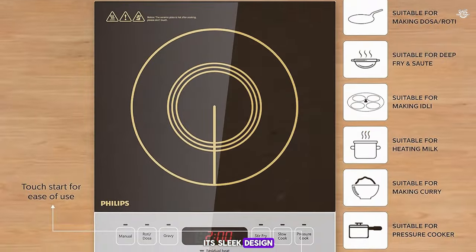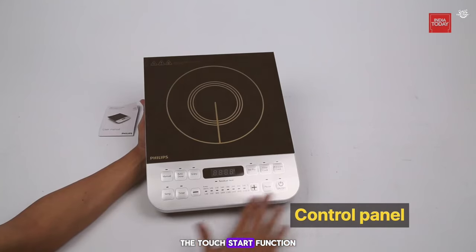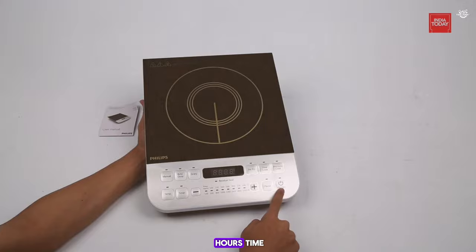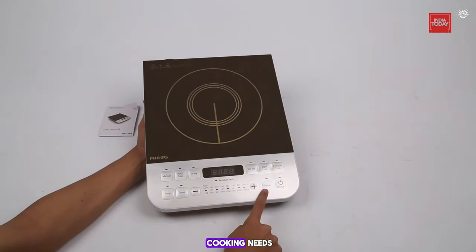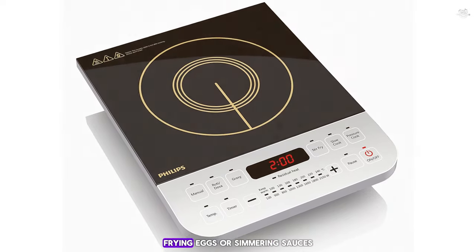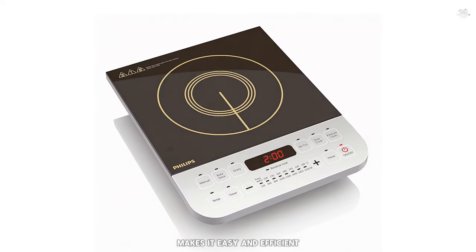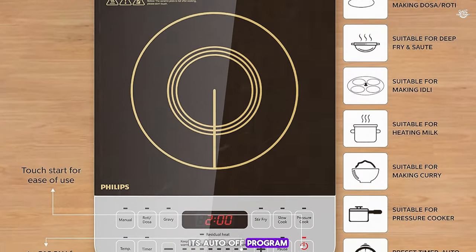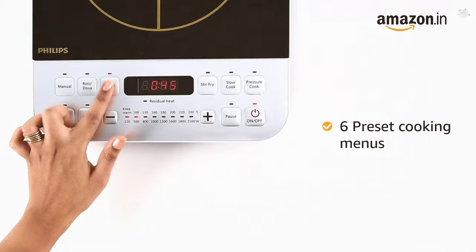Its sleek design and high power make it a great addition to any kitchen. The touch start function and 0 to 3 hours time setting offer convenience and flexibility for a variety of cooking needs. Whether you're boiling water, frying eggs, or simmering sauces, the Philips Viva Collection makes it easy and efficient. Its auto-off program ensures safety, making it a worry-free option for busy cooks.